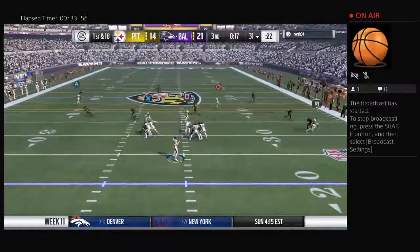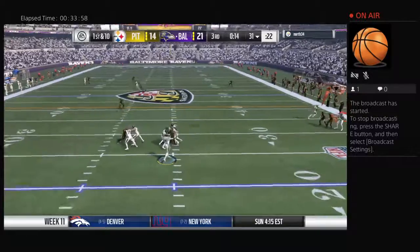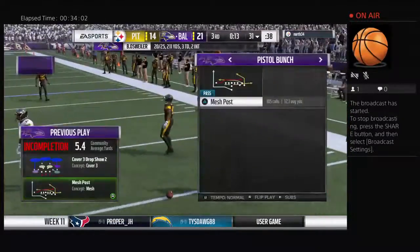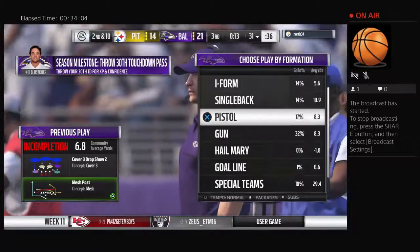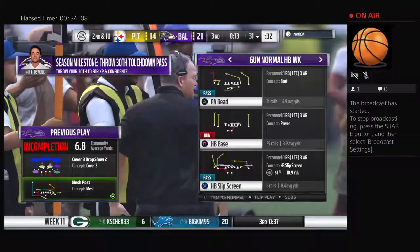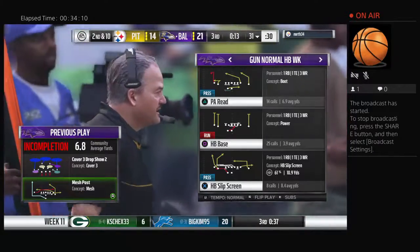This time, Osweiler will throw. He's got time in the pocket. And that's going to be incomplete. It's always tough for the guys throwing the football when they think they've got a completion and the ball's almost there, and then someone sneaks a hand or two in and bats it away.